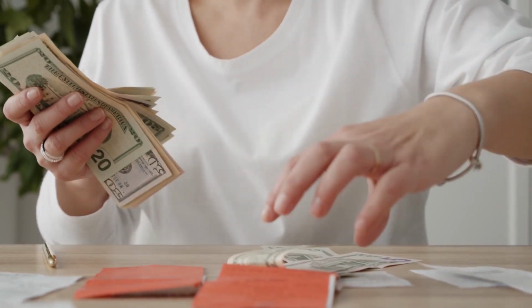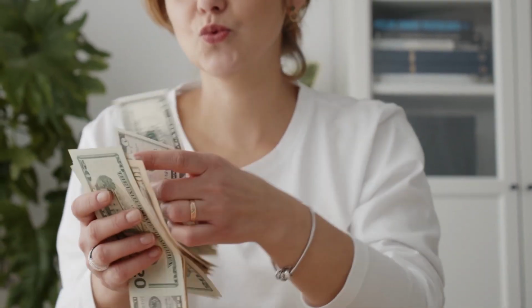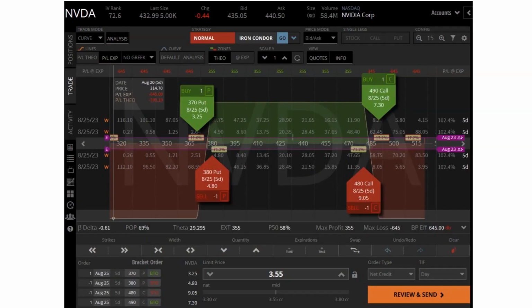We see that we collect $355 in total immediately upon placing this trade and selling this Iron Condor. This is great. I like to try and collect about 1/3 the width of the strikes at least. So in this case, $3.55 is more than 1/3 of the $10 width of the strikes. With both sides on, it has a 69% chance of being profitable. That's pretty good.